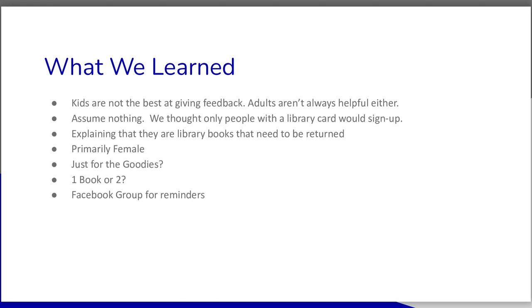Now you have a variety. You can look and be like, I feel like a romance this month. Or, I want a mystery. So now they have a variety. So ultimately we decided to stick with the 2 books instead of offering a smaller option.